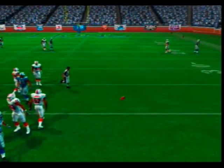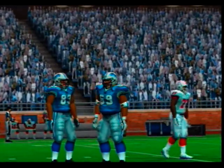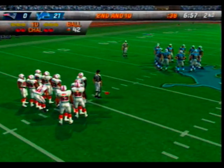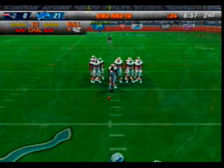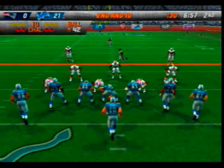Throws it. This pass is incomplete. So, second down upcoming. The intended receiver on the play. Second and 10. Ball on the 42-yard line.